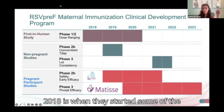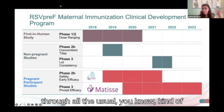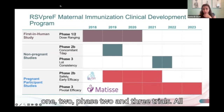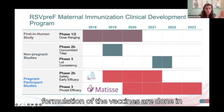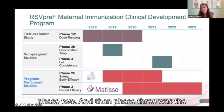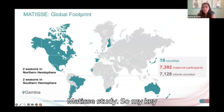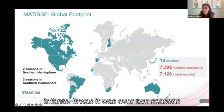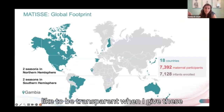2018 is when they started some of the first dose ranging studies. They went through all the usual, kind of bench to research that we do with phase 1, phase 2, and 3 trials. All of the dose efficacy and appropriate formulation of the vaccines are done in phase 2, and then phase 3 was the Matisse study. So Matisse study was in 18 countries, 7,300 maternal participants, and we had 7,100 enrolled infants. It was over 2 seasons in the Northern Hemisphere and 2 seasons in the Southern Hemisphere.